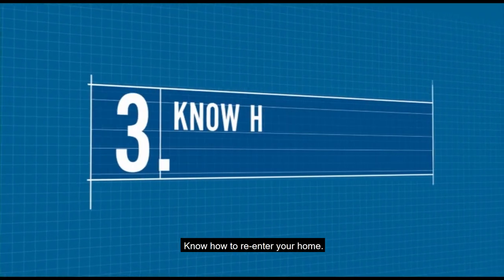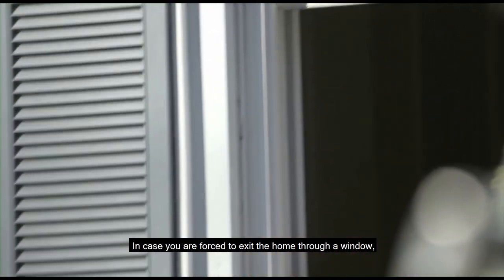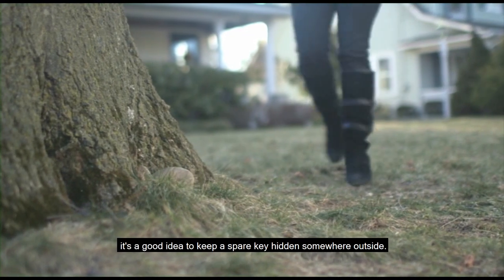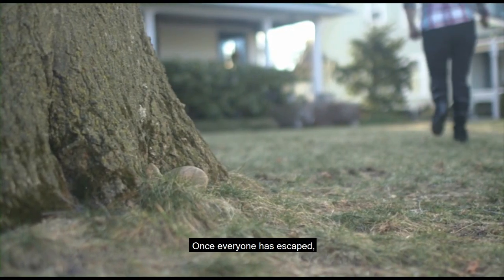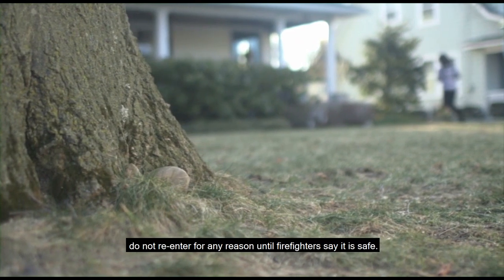3. Know how to re-enter your home. In case you are forced to exit the home through a window, it's a good idea to keep a spare key hidden somewhere outside. This way, you'll be able to open the door for others to get out. Once everyone has escaped, do not re-enter for any reason until firefighters say it is safe.